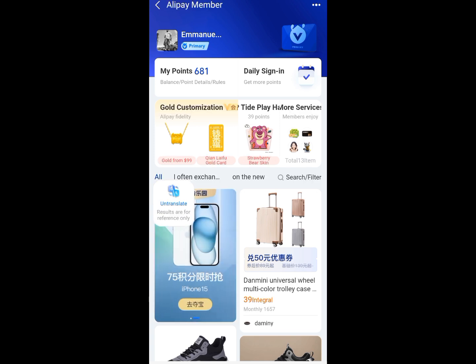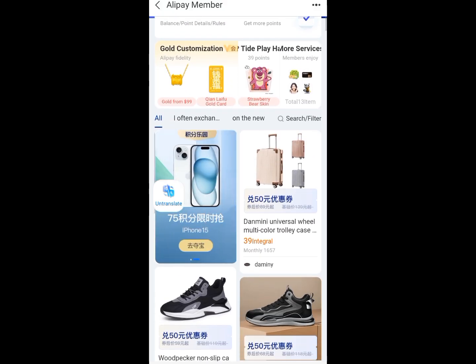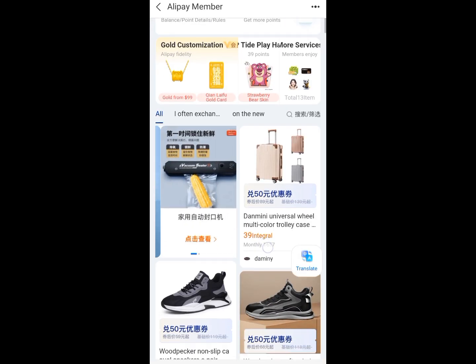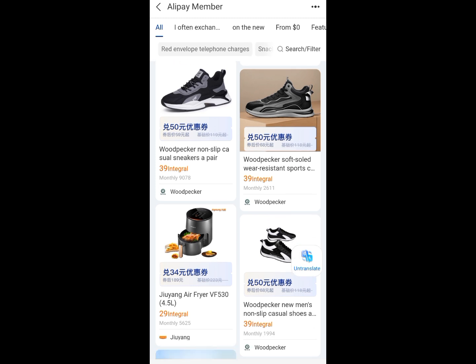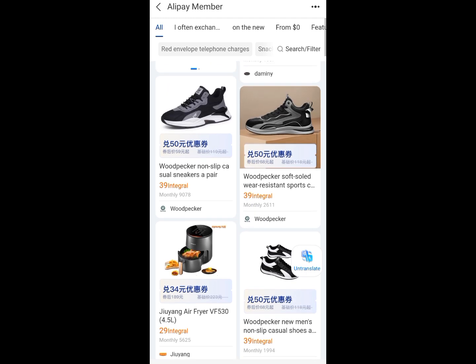Can you see products, guys? Inside here right now, you can place an order for all these things you are seeing here. Can you see the different kinds of products that you can order from here? Let me translate it so that we can see it. Okay, it's already translated. Where it says 50 yuan, it means they are giving 50 points, and 50 points is 50 yuan slashed from this product. So let's click on this shoe.